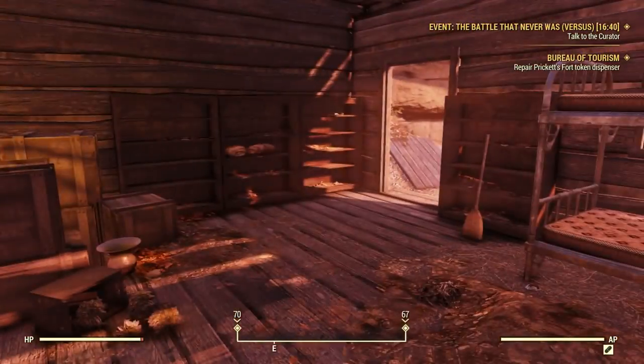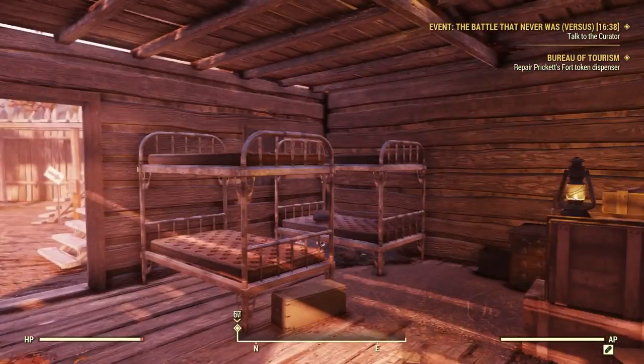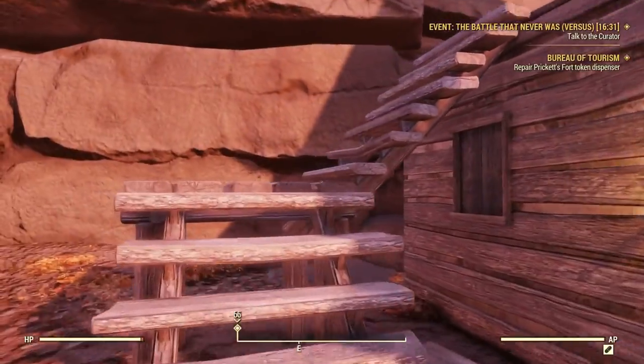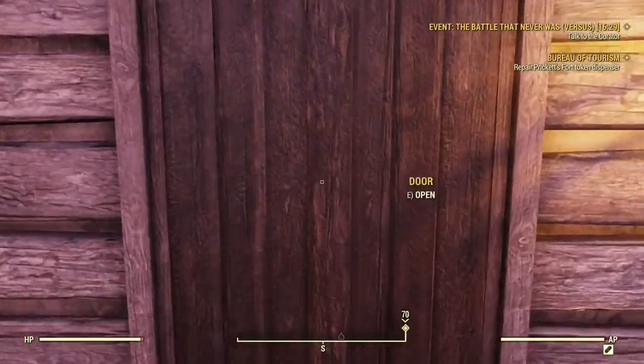14 soldiers. Well, okay. What's up there and how do I get up there? I guess we go this way to get up here.